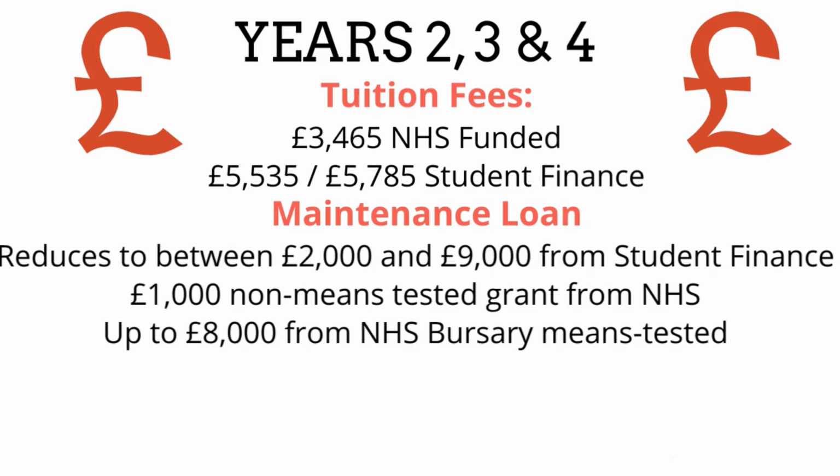Everyone also gets a £1,000 non-means tested grant from the NHS. This money is something that you don't have to pay back, obviously, as it's a grant. You get this money regardless of whether you're a dependent or not a dependent, and regardless of parental income or your own personal income. Finally, you'll be asked to apply to the NHS Bursary scheme.